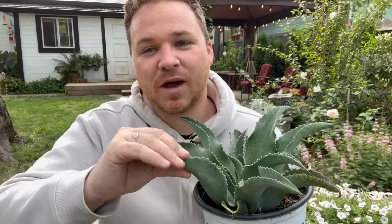Not super sharp at all. I think that this is a way better improvement than the typical agaves and the typical Manfredas. They were just so sharp and just wicked.